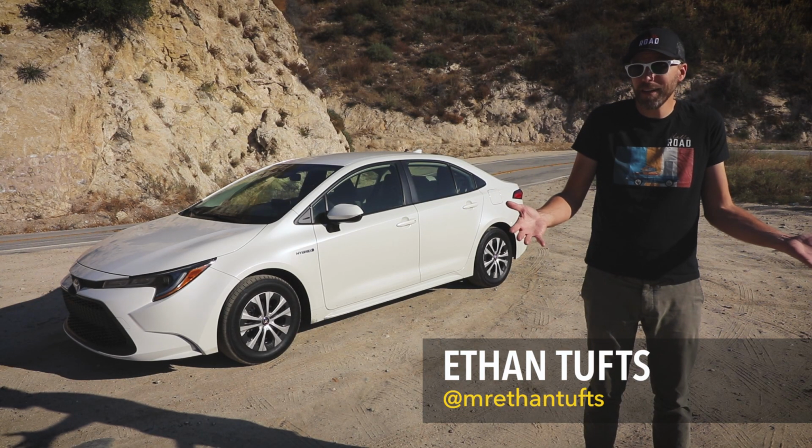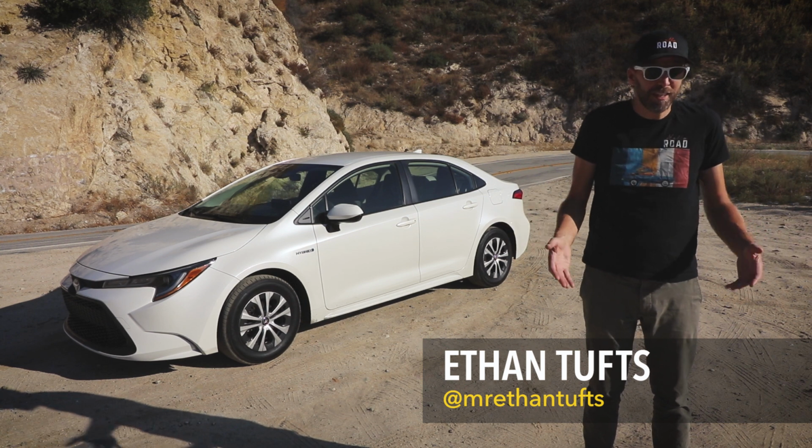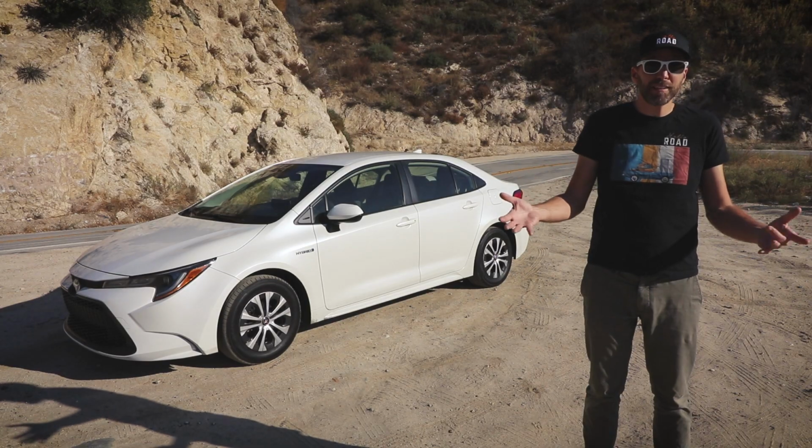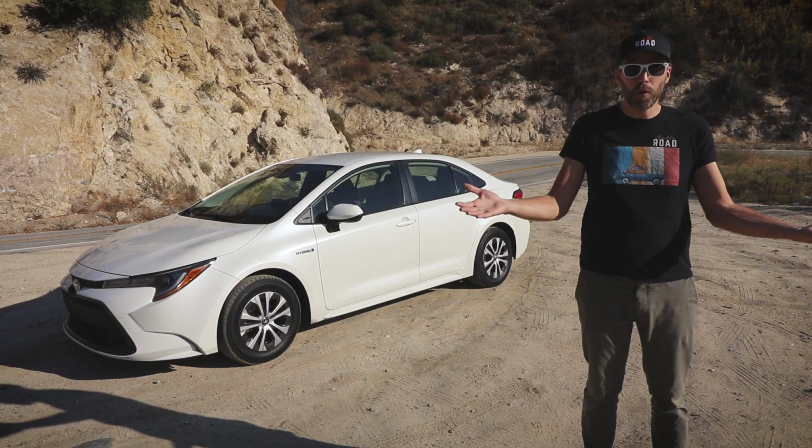When a non-car person asks my opinion on what vehicle to purchase, I pretty much always say Corolla. I mean, come on. Corolla is practically synonymous with reliably getting you from point A to point B.